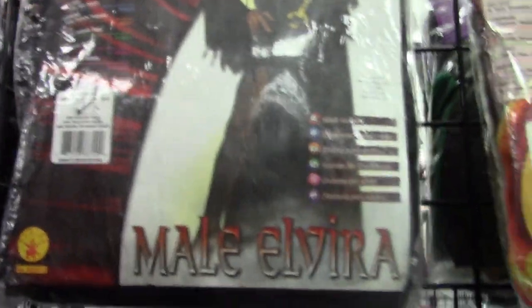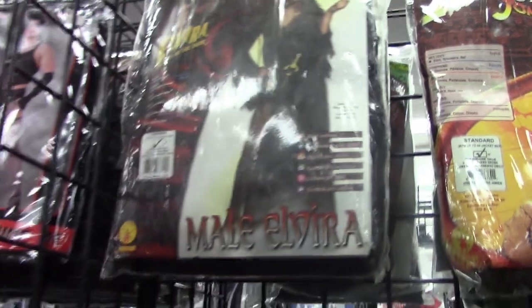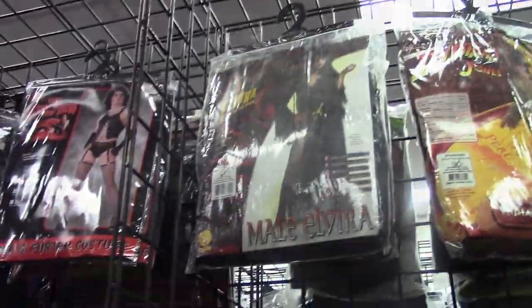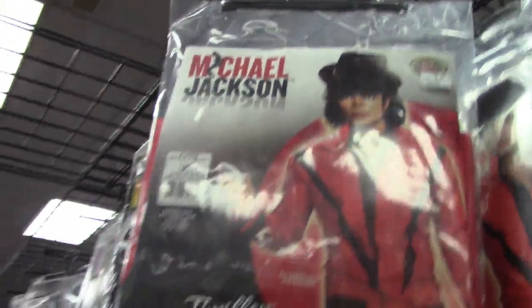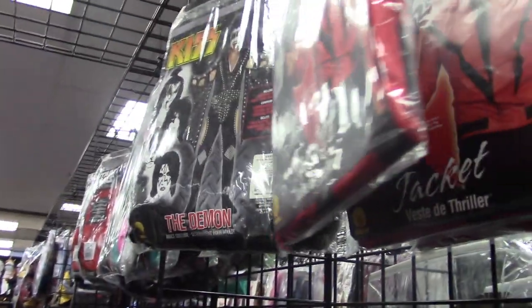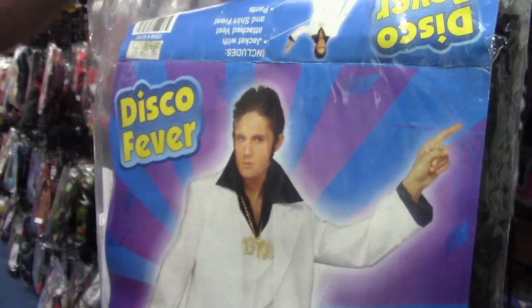Male Elvira. What? Male Elvira. Oh, I didn't even notice that. It's shiny, I can't see it very well. Retro stuff. Night Fever Night Divine. Saturday Night Fever, basically. But it's Disco Fever, not Saturday Night Fever.